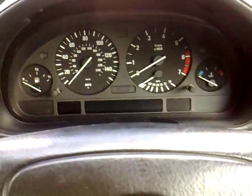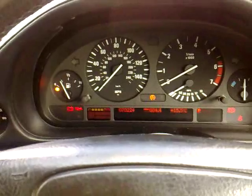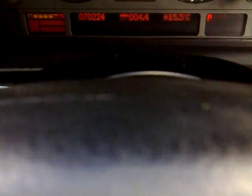Starting the vehicle, it's an absolute beast of a car. As soon as I put the key in, just absolutely flying machine. And of course, as you can see, it's just showing 70,224 miles.